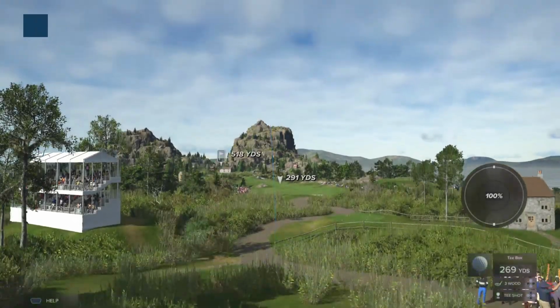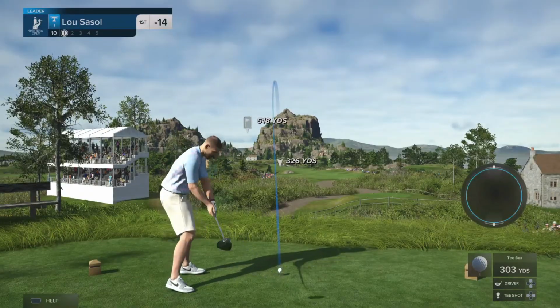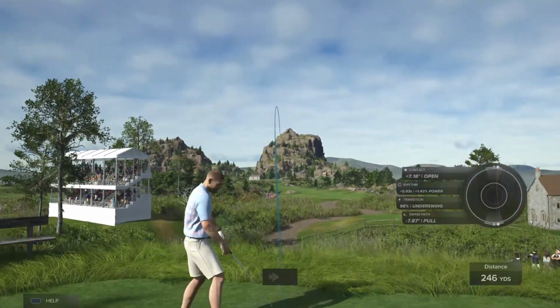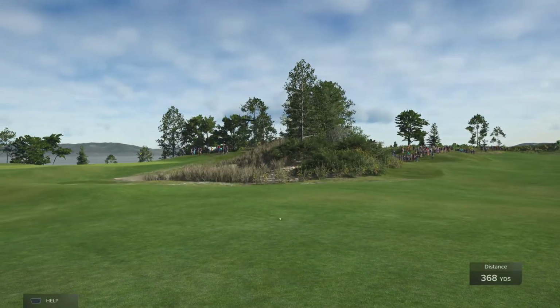Well, Rich, as we make the turn to the back 9, what are your thoughts so far? Luke, so far, it's been entertaining watching these two go head-to-head. Not too sure exactly how this is going to play out, but so far, so good. Love watching these two compete.